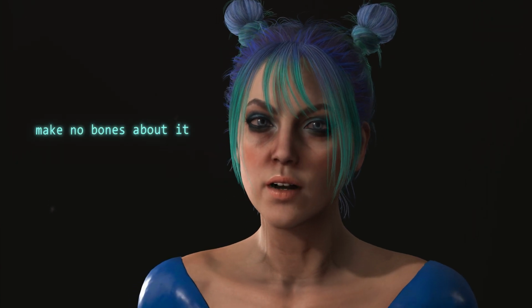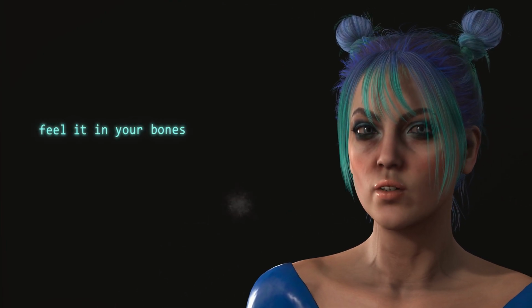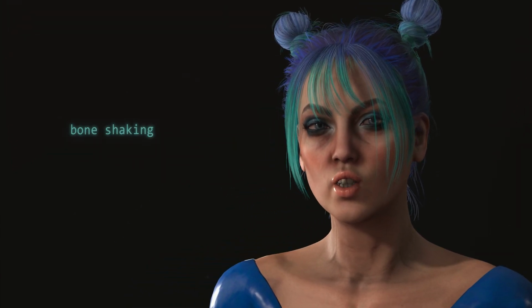The 12 idioms are: make no bones about it, a bone of contention, have a bone to pick with someone, dry as a bone, chill to the bone, feel it in your bones, bone idle, close to the bone, have a skeleton in the closet, skin and bones, work your fingers to the bone, and bone shaking.